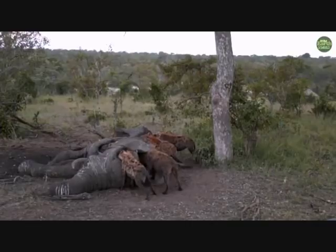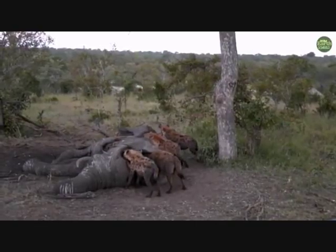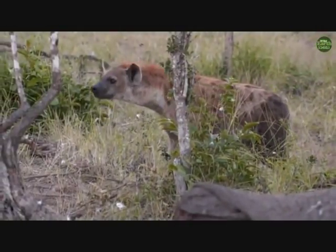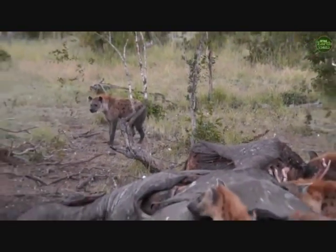But when there's this many hyenas, it's really difficult for any of the solitary predators or scavengers to get a look in. The only thing that would be able to challenge this many hyenas, particularly these big adult females like this, would be the likes of the Nkuhuma Pride or the Birmingham males.